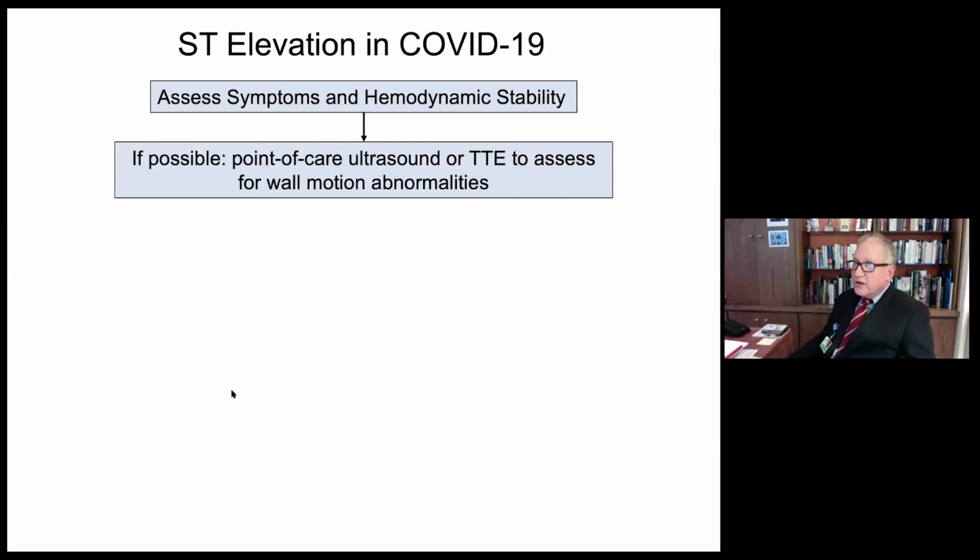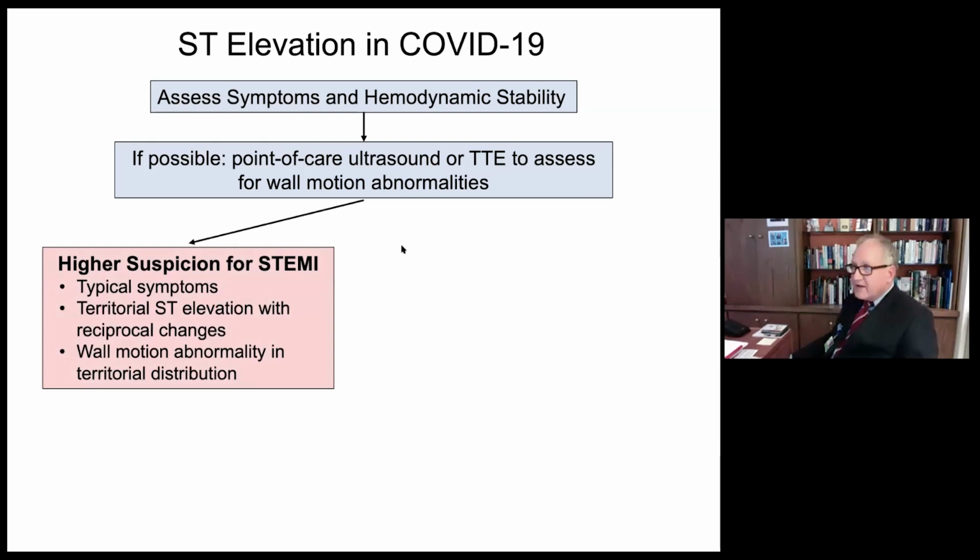Now, Dr. Bahula is going to present an entire lecture on COVID-19 and appropriate algorithms as part of the pre-recorded lectures in this course. But suffice it to say for now that if you have a patient who has ST elevation in the presence of known or suspected COVID-19, the first step is to assess symptoms and hemodynamic stability. And then, if the patient's hemodynamically stable, try not to rush right to the cath lab, if possible, but to obtain an ultrasound, either a point of care ultrasound or a standard transthoracic echocardiogram focused on looking for wall motion abnormalities, and using that to decide how to proceed.